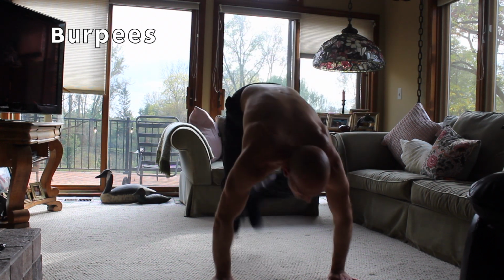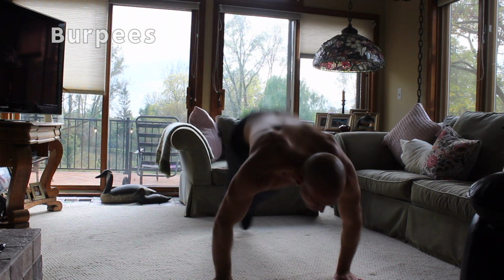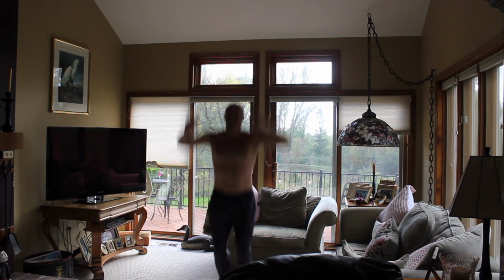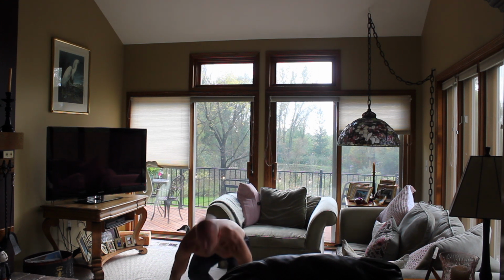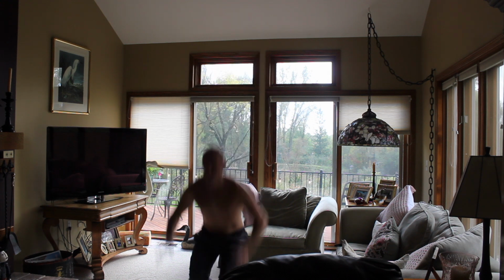And after that I did a few sets of burpees, and let me tell you, if you don't do burpees, you need to learn how to do these. They are the ultimate full body cardio calisthenics exercise. You hop up, reach for the ceiling, and then drop into a push-up, and this gets your heart rate up and works your entire body better than anything.